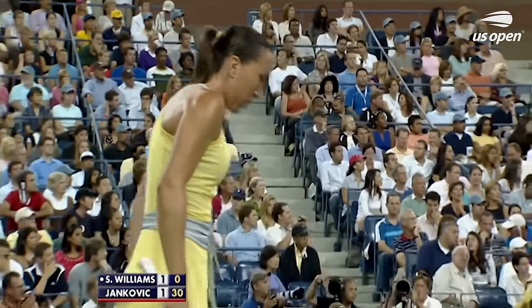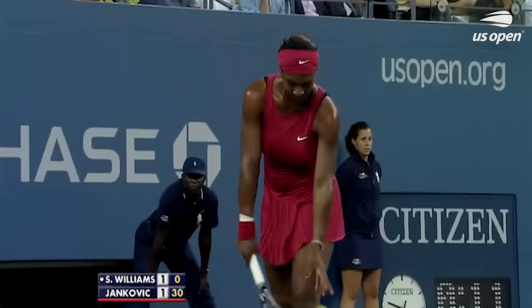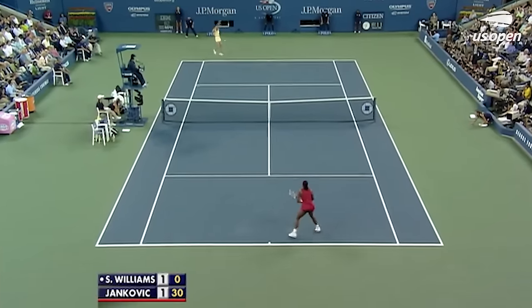First double fault by either player. A little look for Jankovic here in the third game. And that's Pat Echeberry, Jelena Jankovic's fitness trainer on the left, and Ricardo Sanchez, her coach, on the right of your screen.